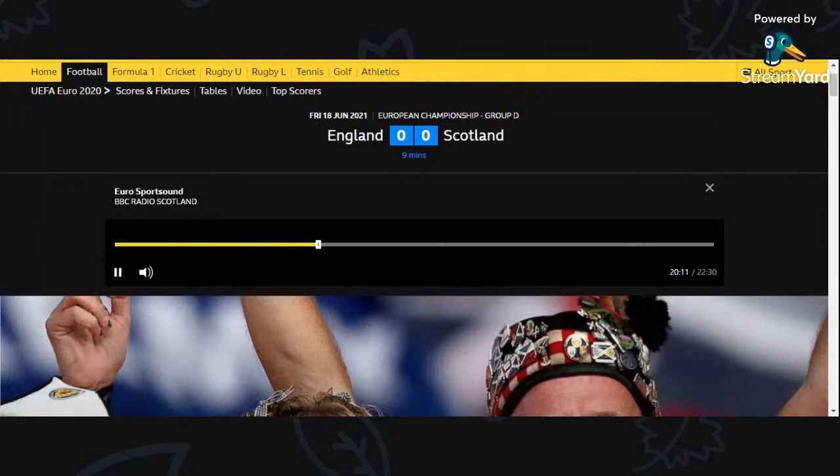England corner, right footed, in it comes. There's a free header off the post from John Stones, and Scotland survive. England as close as they've come. I'm just talking about Foden hitting the post against Croatia here on Sunday. John Stones free to pull at the head of the goal. And David Marshall is saved by his post.